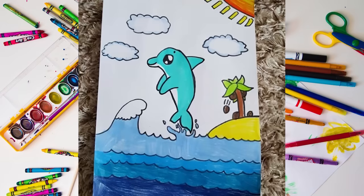Okay, the first winner to our art supply giveaway is Dennis! What's your favorite thing about Dennis's drawing? The coconut falling in the background. I like how the dolphin's shooting out of the water, and there's even a tidal wave in the background. Maybe it's just a regular wave, not a tidal wave.